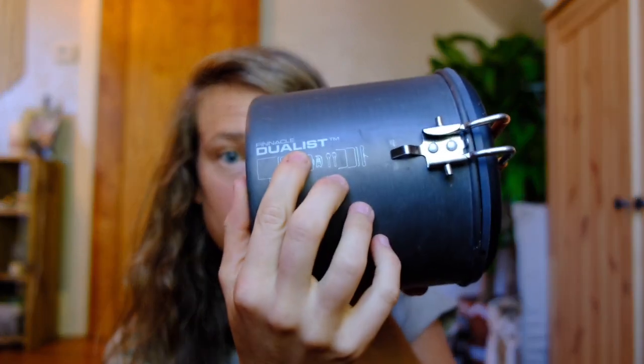It's so nice and compact and helpful to have everything also stored so you don't lose stuff in your pack. Everything is just kind of in this one location. I made a new discovery when I was looking at this just now. Okay, first of all, it's called the Pinnacle Duelist.